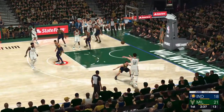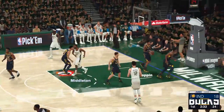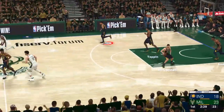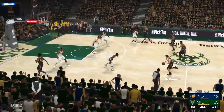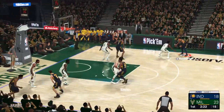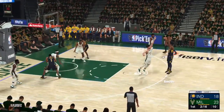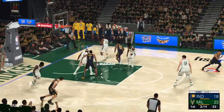McConnell against Gallinari. To the paint. Middleton. Count it. Middleton's got his third bucket of the night. They just look so overwhelmed inside. That's why they continue to get attacked. Halliburton looking for an opening. The three, Smith. Rebound, Milwaukee.